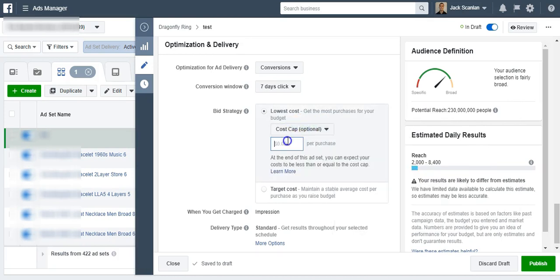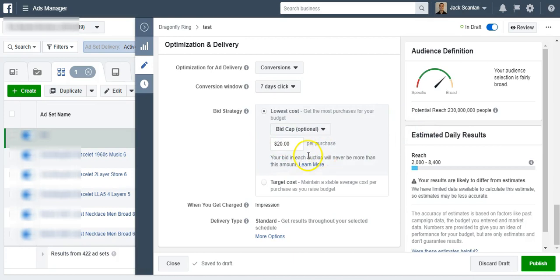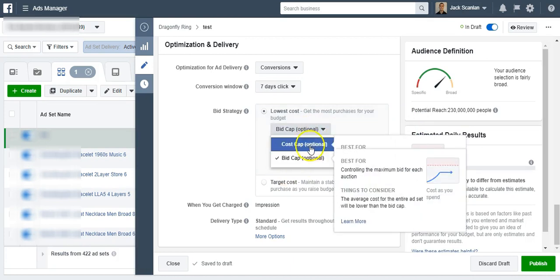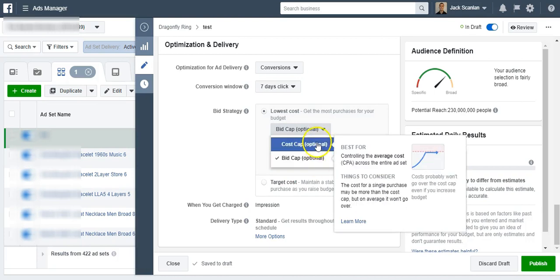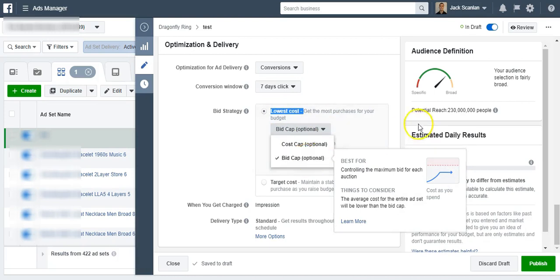So if we want to do cost cap and we wanted to say, our margin on our product is $20. So we want to tell Facebook we don't want to bid more than $20 per purchase. Okay? And then bid cap is we don't want to bid more than $20 in the auction, right? So it's subtly different, but those are a little bit different right there. And this is where we get into manual bidding strategy. So this is kind of an auto bid hybrid strategy to incorporate cost cap and bid cap, okay?